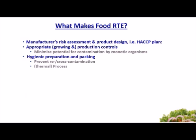Hopefully there's a process that kills the target organism. Normally that's heat. We want limited shelf life, so it's highest quality, and there's as little time as possible for microbial growth. You give an organism time to grow and otherwise good conditions, and it will do so. Shelf life can limit that time.